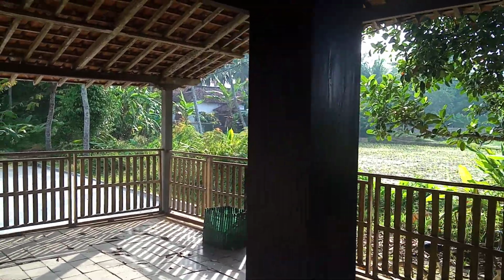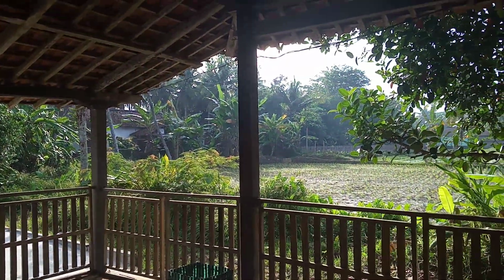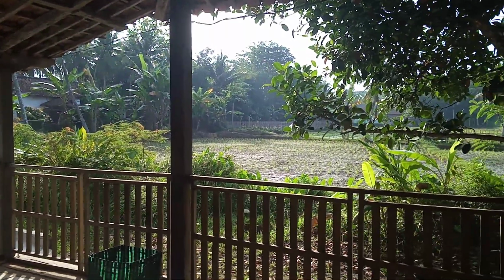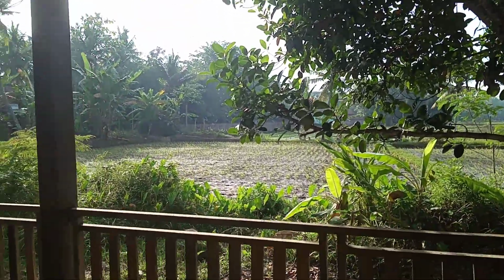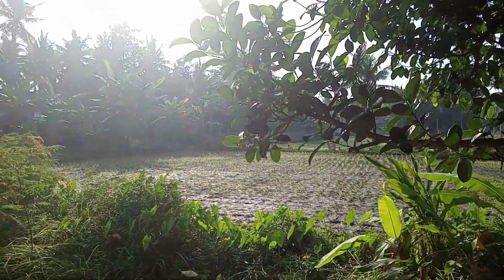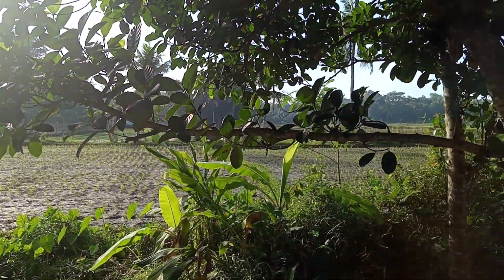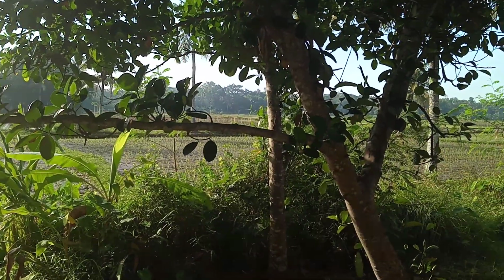You can see on the right side of the house, the paddy rice field. Now some people go to the rice field.